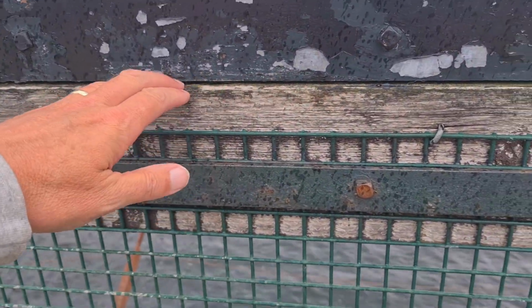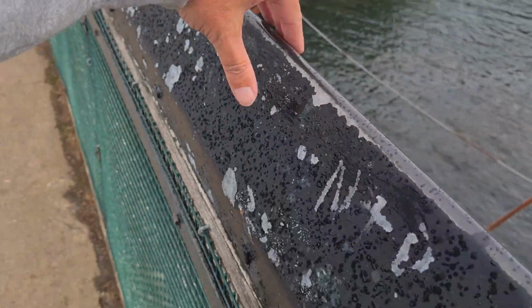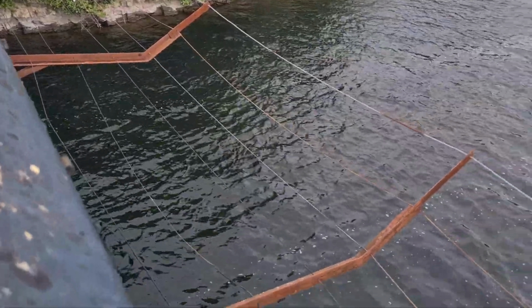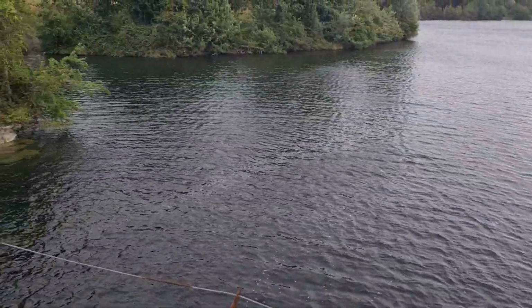We would climb onto that and jump off here. They put this sharp thing on there so you can't. And also they put these wires to stop you being able to jump off the bridge. But it is an old disused quarry.